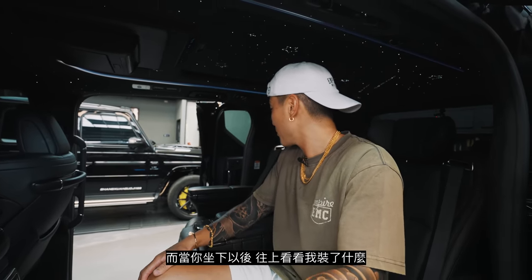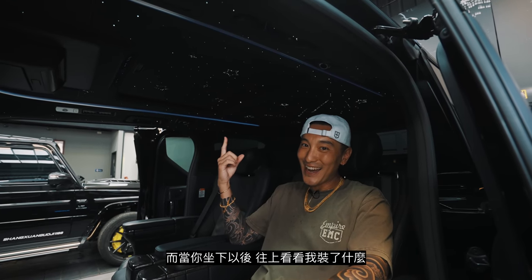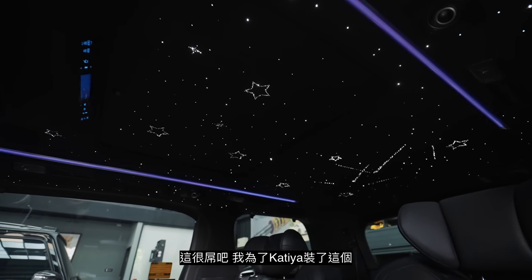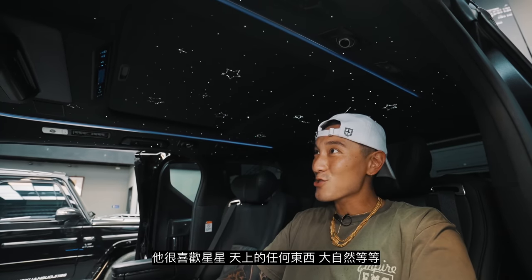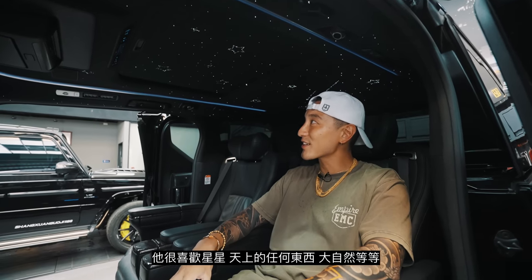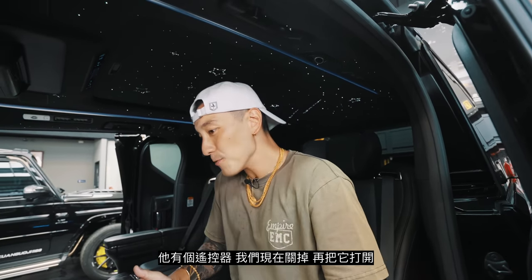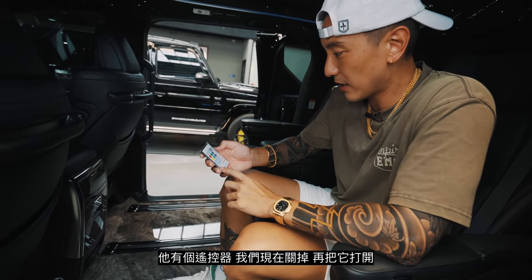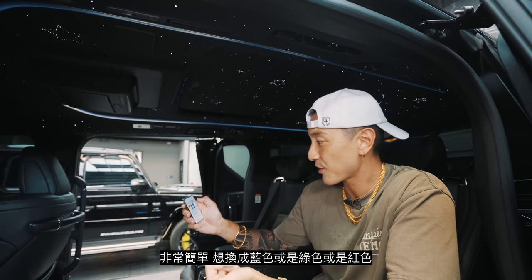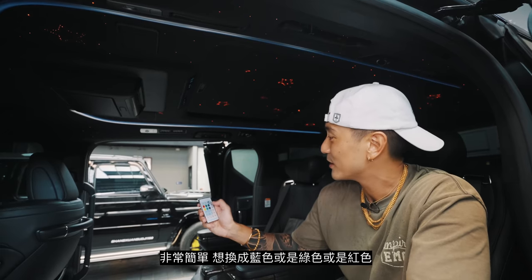More badass, but then when you sit down, you look up and look what I have. This is pretty dope. Okay, so I did this for Katia. She loves her stars. She loves everything in the sky. She loves nature. And I thought it was cute. There is a remote control. So this LED lamp controller on off. So we turn it off. Okay, let's turn it back on. And it's very simple. You want to go with blue? It's blue. You want to go with green? It's green. Red.